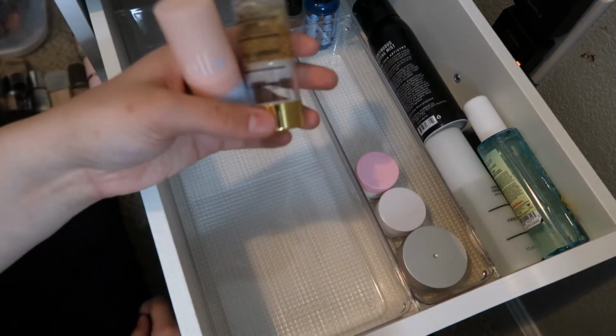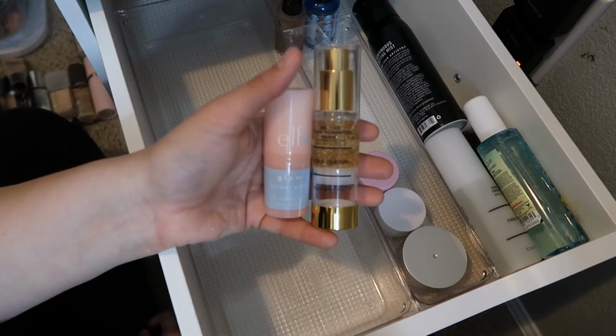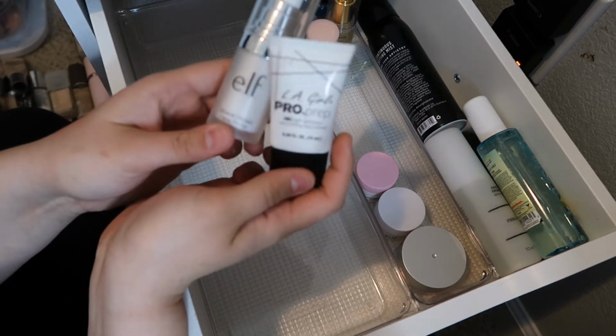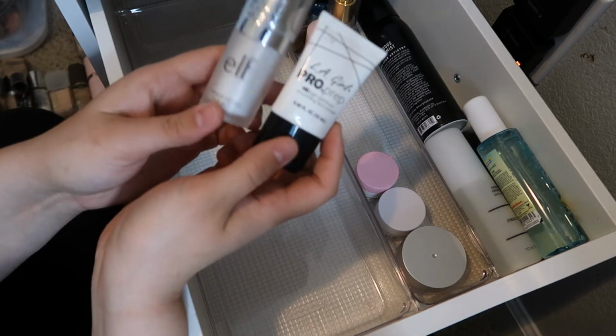I'm going to keep both of these. This is the Merle Norman 24 Karat Gold Firming Foundation Primer and the e.l.f. Glow Primer Stick. I like both of these, so I'm going to keep both. Now these two to me are very similar. The e.l.f. Mineral Infused Face Primer and the LA Girl Pro Prep HD Smoothing Foundation Primer.